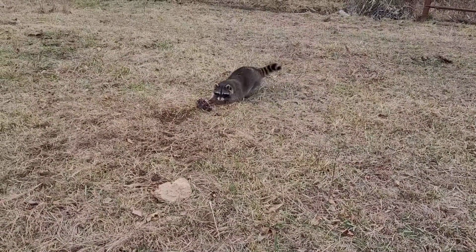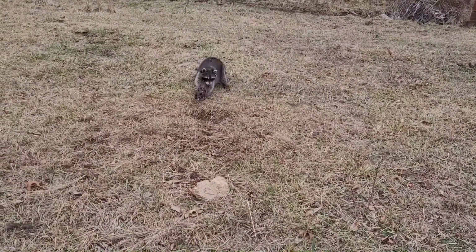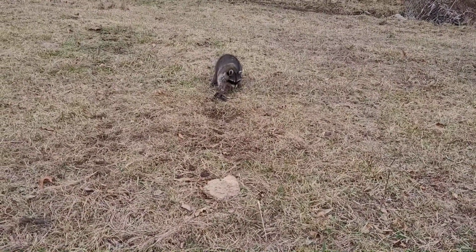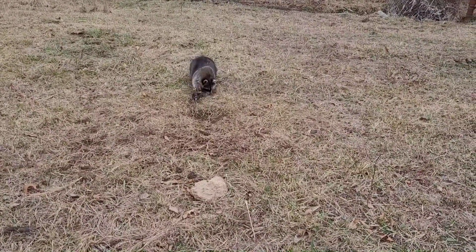See if we actually got another catch. Seems like there was probably a lot of stuff moving last night. That first trap set off this coon here, so maybe we'll have something else today.